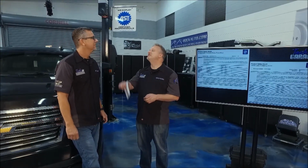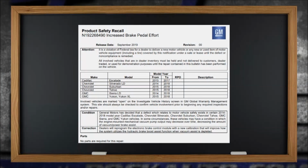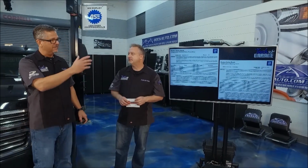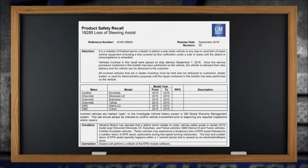Just reprogramming. If there's anything I hate, it's having to use increased effort on anything. So I want to make sure we get this one taken care of. Yep. And notice at the bottom it says no parts are required for this repair. So this is clearly just a computer programming thing. And then you know all about the other one. It's the EPS, loss of power steering assist. Scary thing, but a simple fix. Again, just a computer thing. This is just recalibrating the system. We're sending something new with the program. Maybe there's a glitch in it, and they just have to take care of that with their laptop.